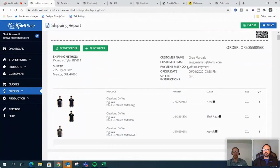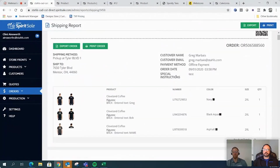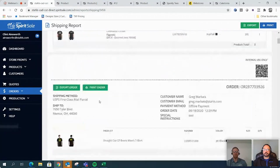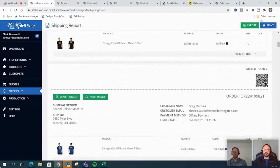You can see it's going to separate these out with these perforation lines by order individually, so that I can go through these, whether it's as I'm packing them, I could print this off one by one, or I could just do this up here in the corner under print, and it'll list those out individually for me.